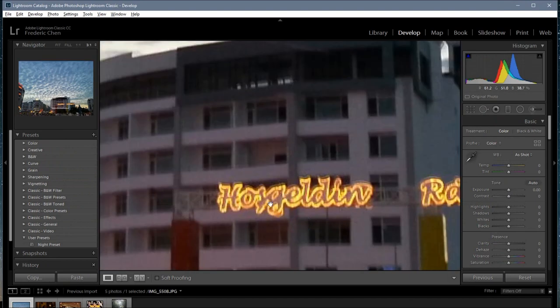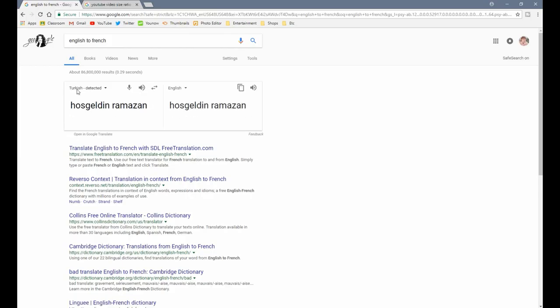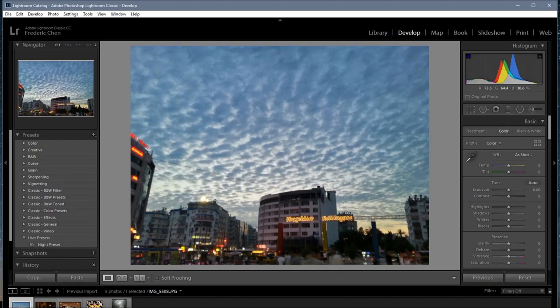Not in focus, Haas Geldin. Remote, what the fuck is this language? Jeez. So that's the first thing that needs to be fixed. It doesn't look bad from far away, which, trust me, in my videos, farther away is much better. But just next time, put it in focus.